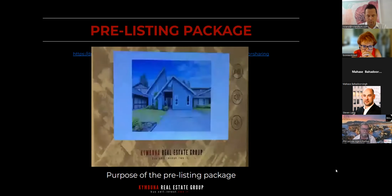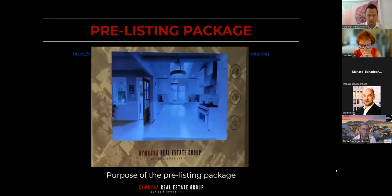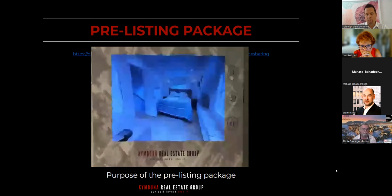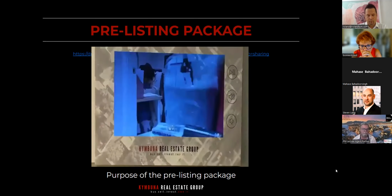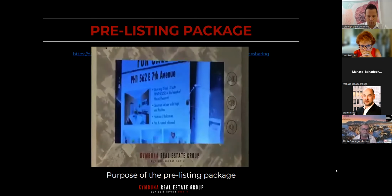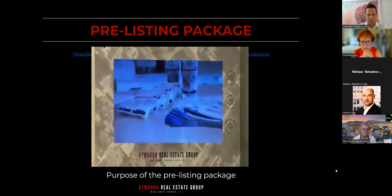We produce a complete set of professional photographs, professional floor plans, and Matterport tours to elevate your listing from the competition. Potential buyers will have an opportunity to visualize themselves in their new home with these top-quality marketing tools. Our in-house design team will create your professional marketing materials, including a custom for-sale sign, complete with multiple photographs and key features of your home, a 4-page high-quality feature sheet, and much more.